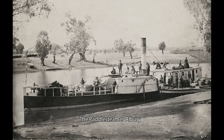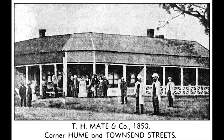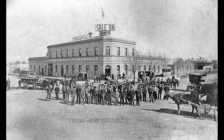The first paddle steamer to reach Albury arrived in October 1855, and Mate's store was ideally located to take advantage of river traffic. By 1856, Albury's population was 645. In 1884, Mates opened this substantial two-storey building to handle the increased business. The retail business moved to the corner of Dean and Kiewa Streets in 1899.